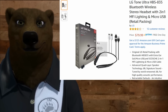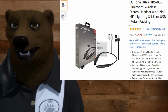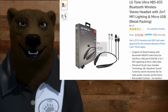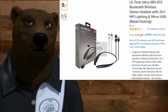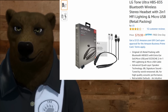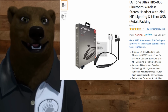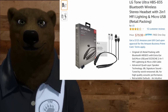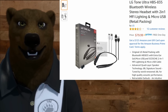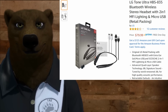Next up, we've got the LG Ultratone HBS835NM, blah, blah, blah. These are wireless headsets, and it goes around your neck, rests kind of at the base of your neck on your shoulders, and then it's got little earbuds that slide out and go in your ears. It's different than the little iPhone, iPad, or whatever thing that all the kids are wearing these days, in that you don't want to always have something like that in your ear, but then you don't want to lose it. These have longer battery life.